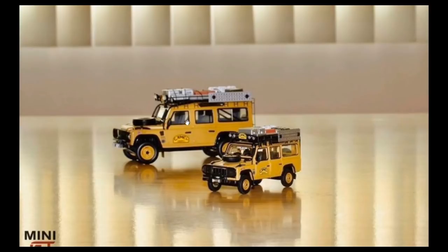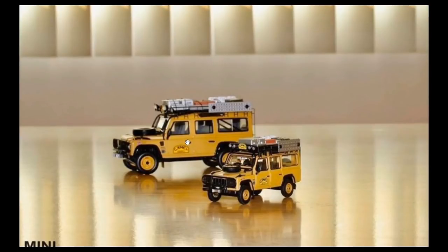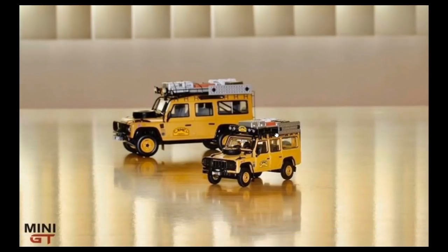Some more cars here from Mini GT. This is a different scale here. This is their Land Rover Defender. So check that one out. I've got nothing to say for these vehicles, but they are just fantastic. Look at the details on each car, man.